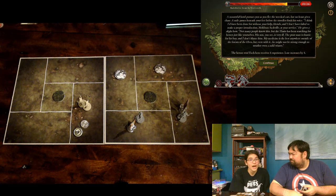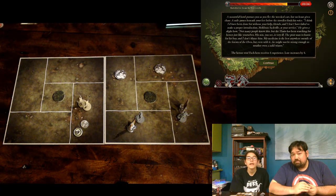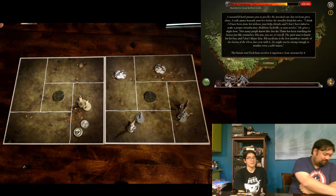A mournful howl pursues you as you flee the wrecked cart, but no beast gives chase. A mile passes your feet before the traveler finds his voice. I think I'd have been done without your help, friends, and I fear I have failed to make a proper introduction. Meldrum Sackville, at your service. He gives a slight bow.